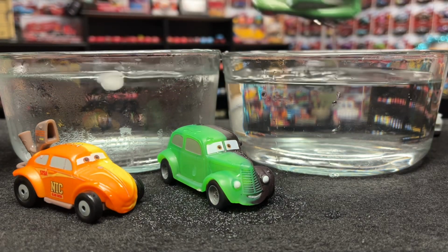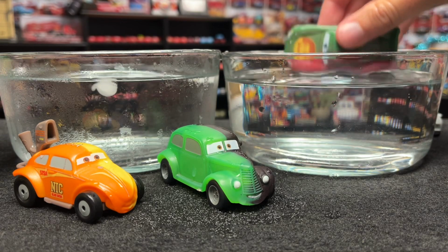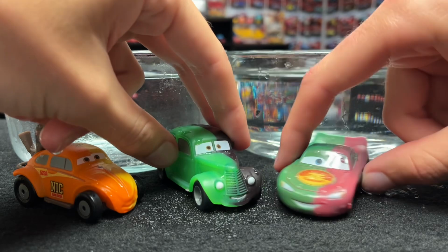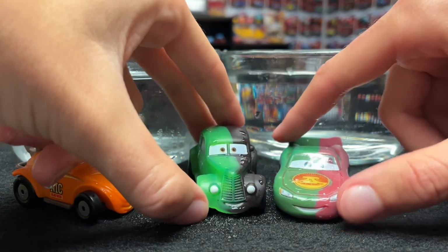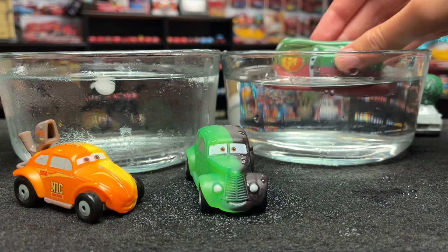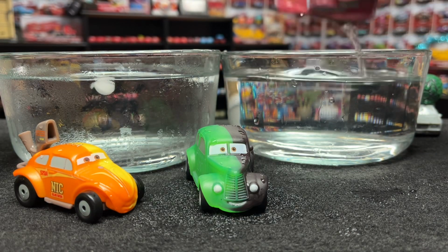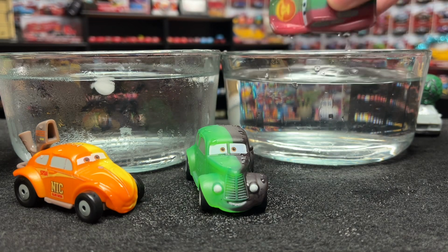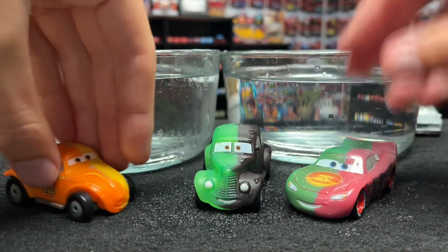Let's put McQueen. That's the wrong one. Put him into the warm water. Made him red. That looks pretty cool. The green is definitely different on Diana and then McQueen. It's very different shades of green. I think I like Diana's much more because it makes her look more like a ghost, like translucent, which is cool. You can see through her. Really cool. They're all cool except for Doug.